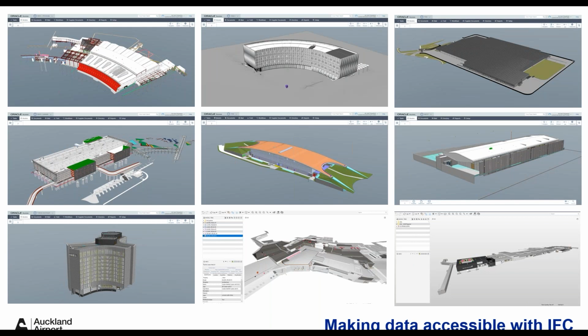And then we're providing a data environment in which the suppliers can share the information with us. So prior to COVID, we had at least 15 projects which were all regularly sharing IFCs, which in most cases were geolocated, so we could download those and drop them into Solibri, and they'd be located in the correct spot.